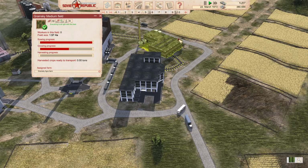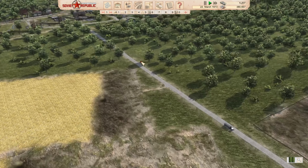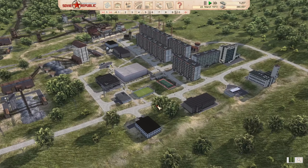Which is not ideal, actually. Even though they are making good progress on harvesting the crops, we need to, frankly, make more food. And that is going to be the priority for us for the next wee while, I would suspect. Very much so. Because it's not a worker-employee issue, I don't think.